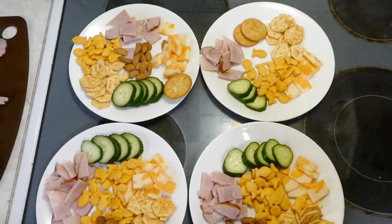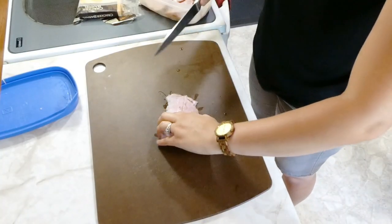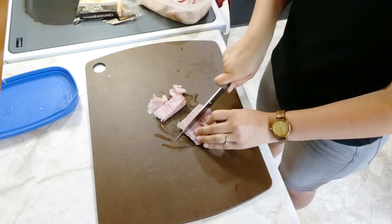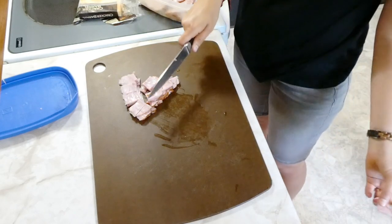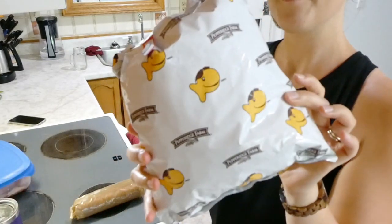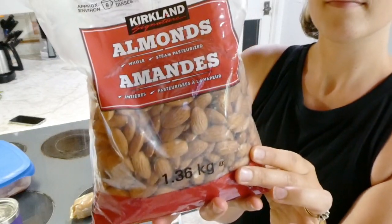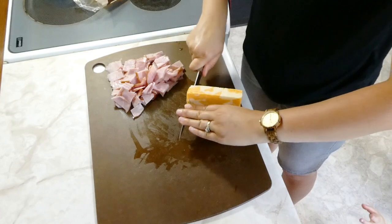Starting with Monday, a finger food lunch is one of our favorites. It looks different every time depending what I have in the fridge or in the pantry, but it always consists of some sort of cracker. So today we have some of these President's Choice crackers, we have Ritz crackers, and we also have Goldfish. It also includes some sort of nut, and so today we have almonds, and then of course we have ham, cheese, and some cucumber slices.